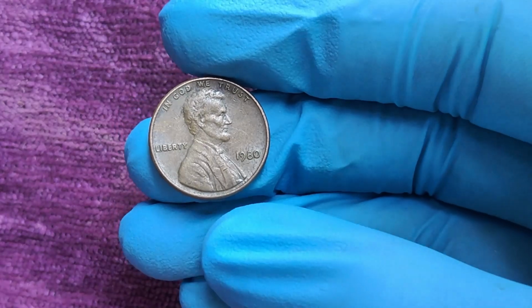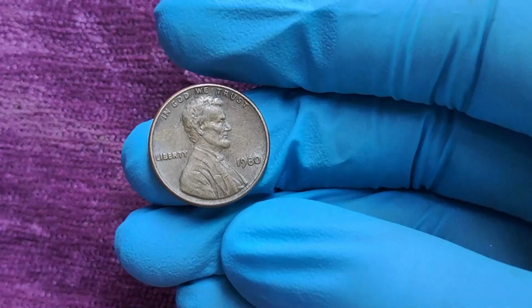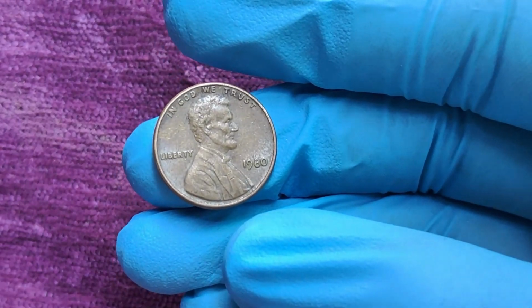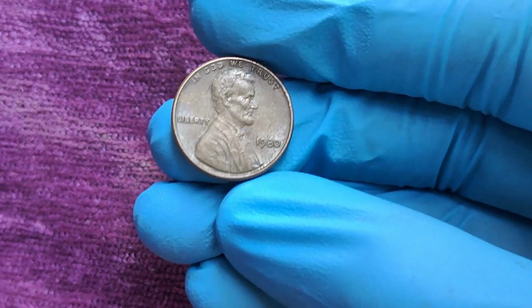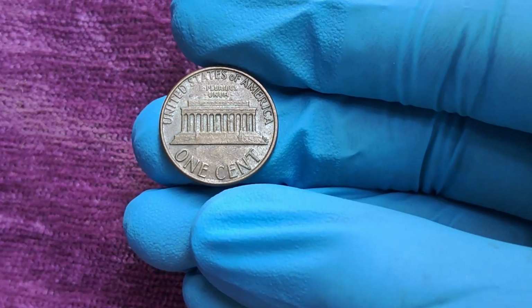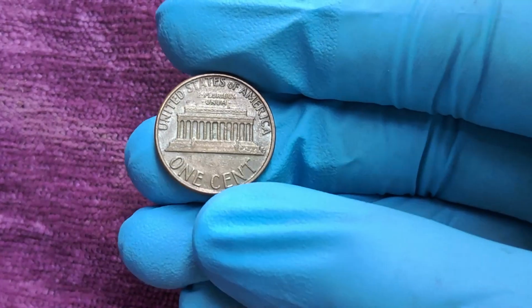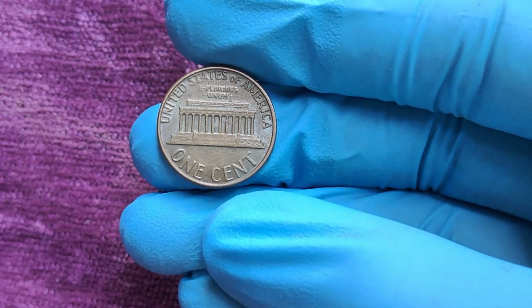But what if I told you there's a 1980 Lincoln penny, without a mint mark, that could be worth up to $11.4 million? Yes, you heard that right. One single penny could make you a millionaire overnight. And the best part? You might already have it without even knowing.